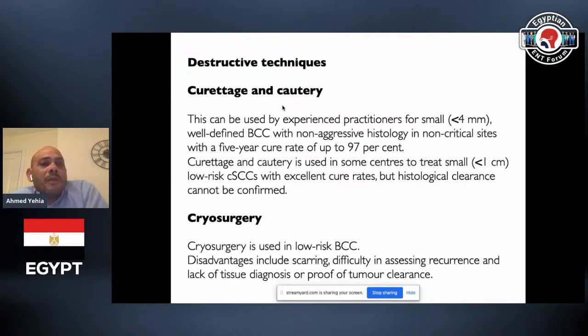Destructive techniques like curettage and cautery or cryotherapy are used mainly for small lesions, normally less than 4 millimeters. In some centers which have a big experience in skin lesions, you can use them in a lesion up to 1 centimeter. With cryotherapy and curettage and cautery, you don't have a definitive histology.